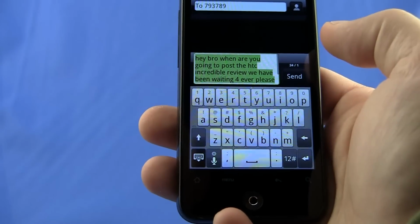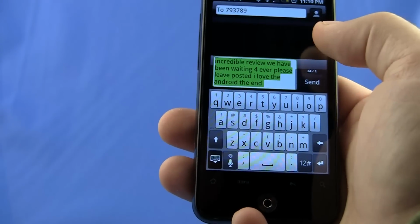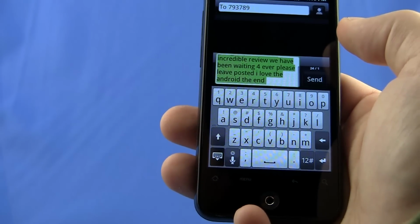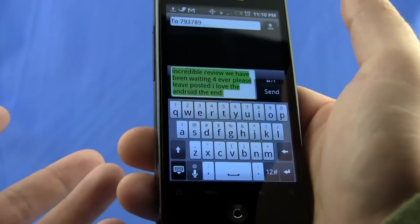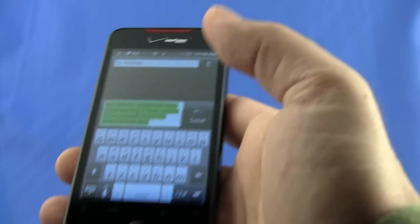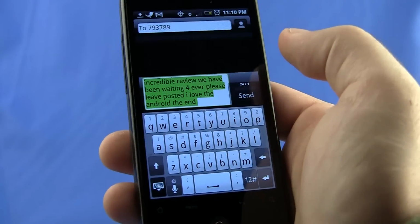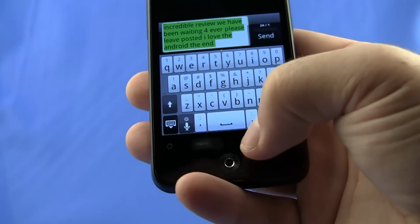And let's see. Hey bro, when are you going to post the HTC Incredible review? We've been waiting forever. Please leave posted. I love the Android. The end. So pretty close. It doesn't always get it right. I'm not going to pretend like it does. But in my mind, a lot of times it's easier to say the whole thing and then do it over. Just remember, kind of speak like a robot. And usually it will come out more often than not.